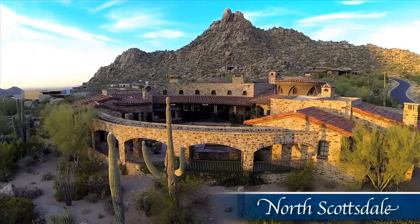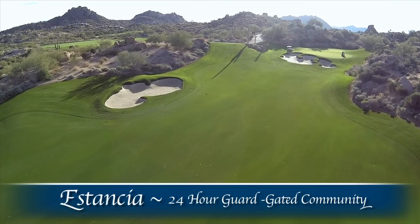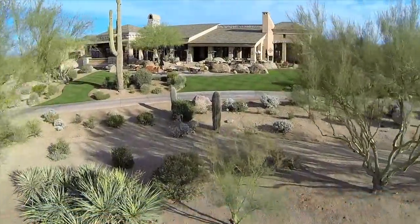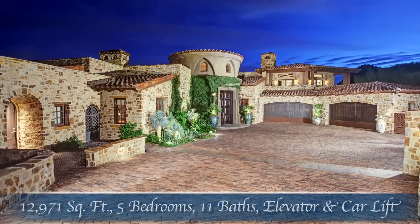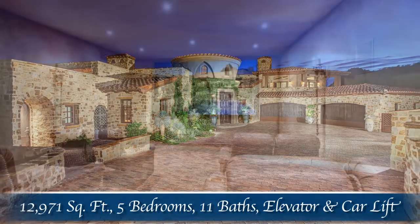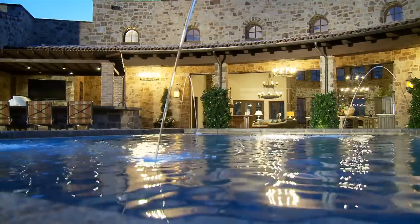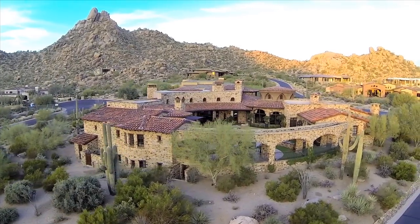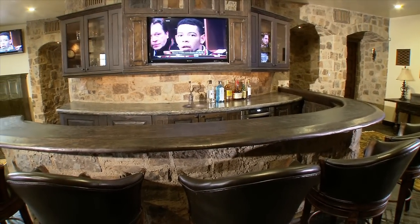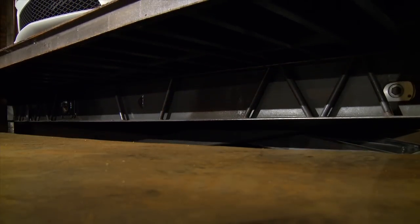The location, iconic. The estate, absolutely incredible. Welcome to the guard-gated luxury community of Estancia in North Scottsdale, and a home where the old world meets an unforgettable, state-of-the-art Arizona escape. Extraordinary down to the last detail, this three-level estate boasts a jaw-dropping Pinnacle Peak location, impeccable craftsmanship, and amenities unlike anything you've ever seen. Including a subterranean secret you have to see to believe.